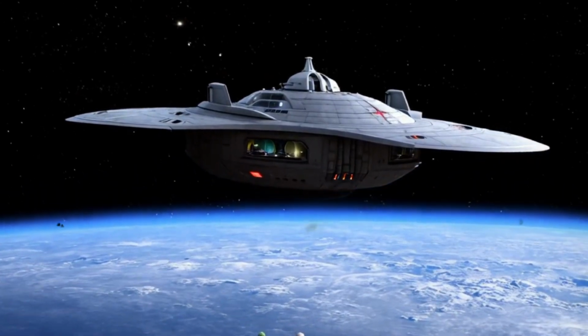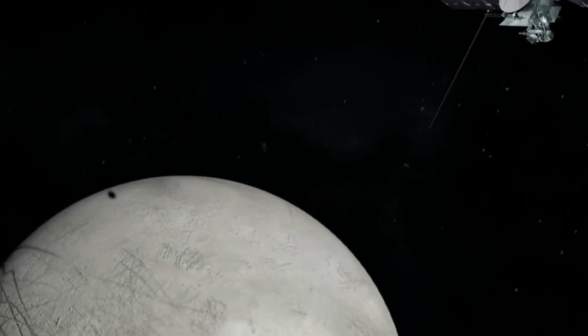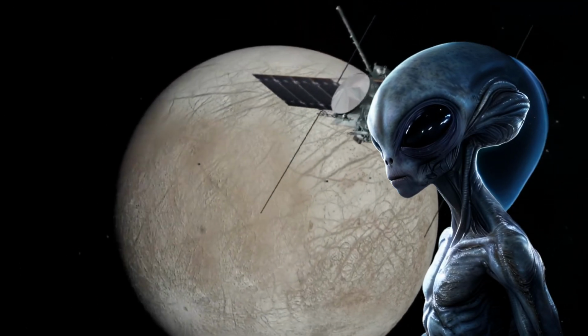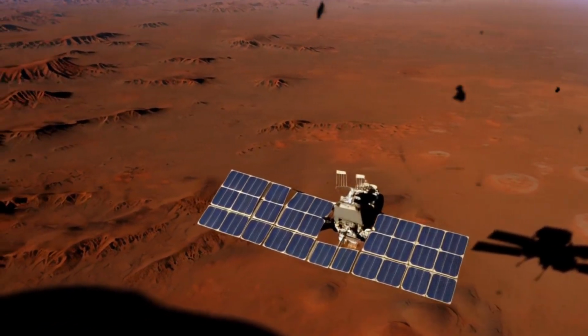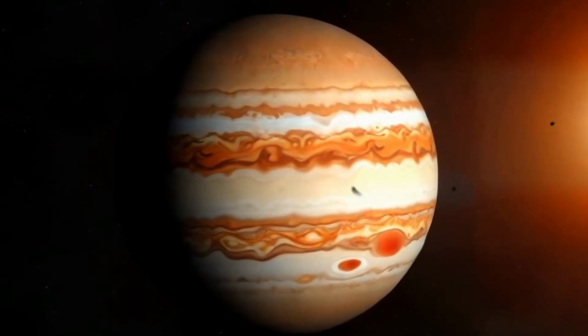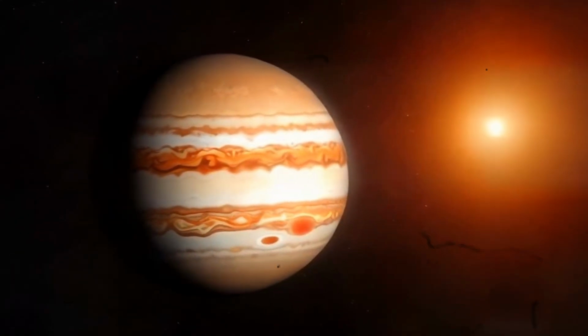However, we're currently getting similar signals from Jupiter's moon, Europa. But what's causing these habitable readings? Could aliens actually be living there? Europa is considered a better and more cost-effective option for habitable life than Mars or Titan. Lastly, what makes NASA's upcoming $5 billion Clipper mission so special? Let's dive into this episode and find out.